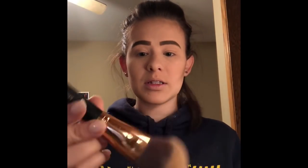Next, to blend it out a little better, I always take a little bit of bronzer. I use the Physicians Formula Butter Bronzer, and it's just a light bronzer because I am very fair-skinned. And I use the Morphe R2 brush. Looks like this. And I just swirl it in, tap it off. And just blend this out. So I always start here and I blend it up here and I loop it around and blend a little bit under my chin. And then I blend a little bit onto my forehead.